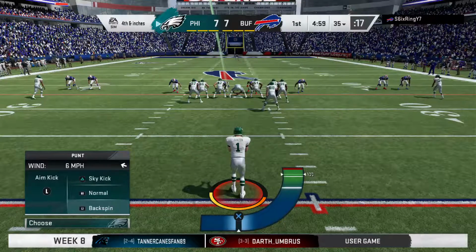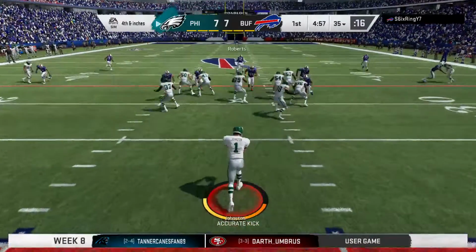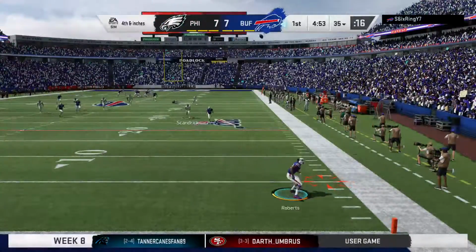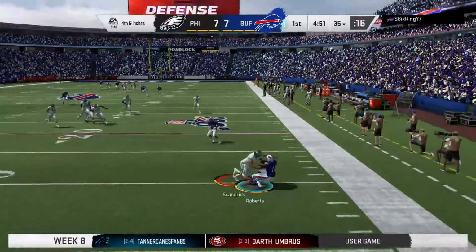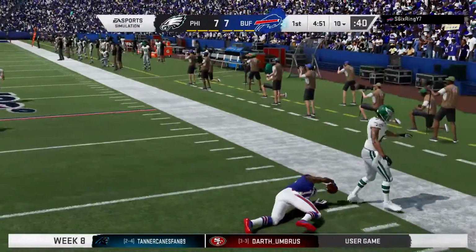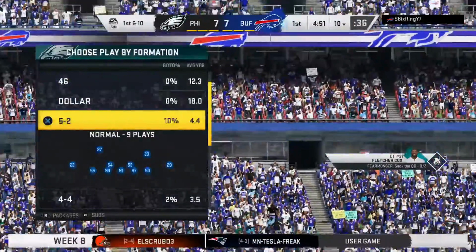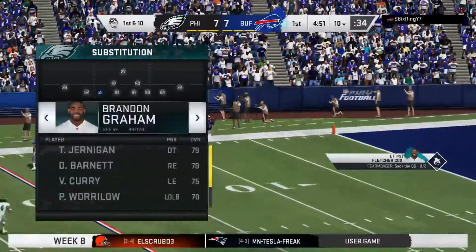On 4th down, out is the punter, Cameron Johnston, to boot it away. The All-Pro Andre Roberts deep for Buffalo. A big kick there. We'll call it 56 yards on the punt. And the Bills will be backed up to start the drive. They'll have it 1st and 10.